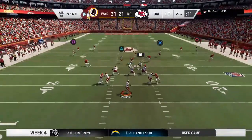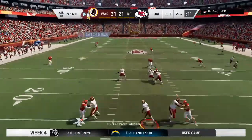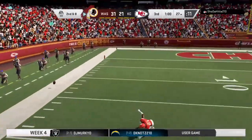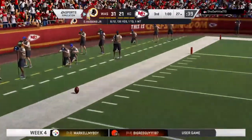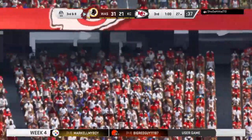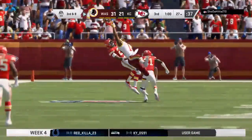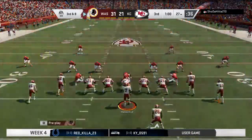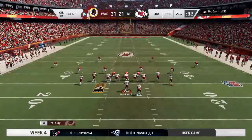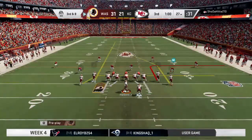Off the play fake. Here's Haskins. He's going to rifle one deep left side. And that's going to be incomplete. A lot of contact, no call, and it's 3rd down. The positioning here is key. As a defensive back, you're taught 99% of the time, make a play on the football. But in this case, making a play on the man was all the difference. That's what forced the incompletion.